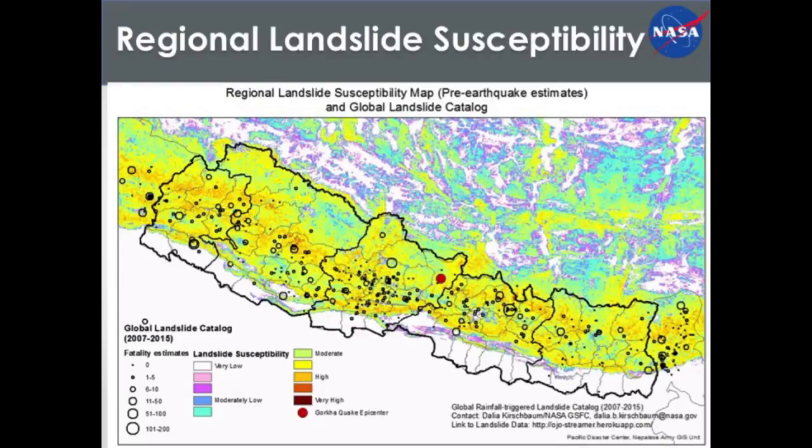And then one of the things that I contributed was understanding many of the different components, as well as our landslide catalog that I showed you before, of where we might have susceptibility or the potential for landslide activity based on rainfall.